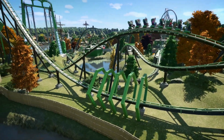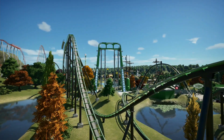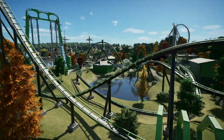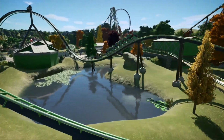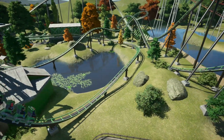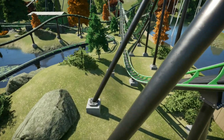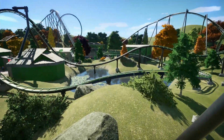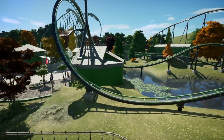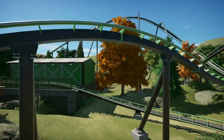And then the fact that there are flat rides that accompany it, a bit like the hammer swing just there, I think makes it even better. But even the terrain around here, just putting a small bit of water in, a few rocks, a few little, I'm not going to call them hills, but mounds and stuff, just makes it look really natural. So yeah, fantastic coaster. I thought that was really well done.